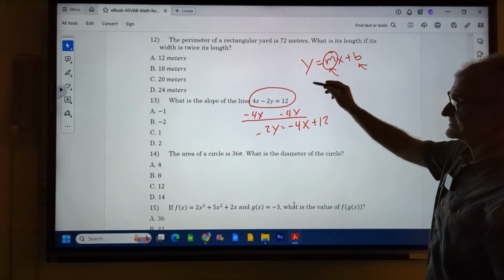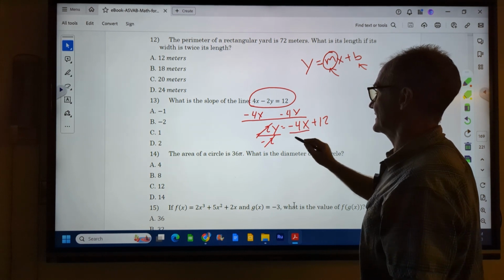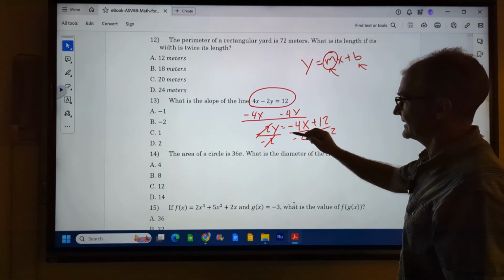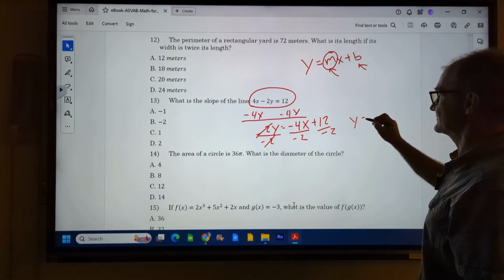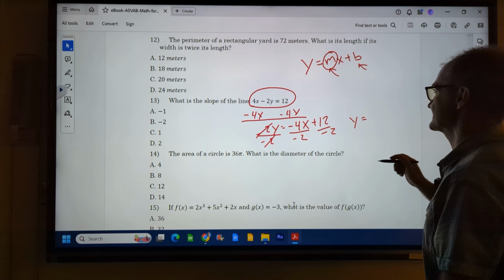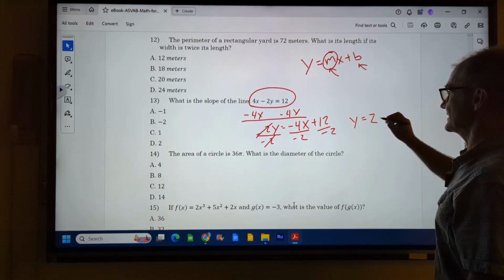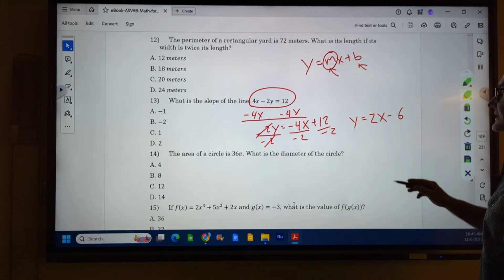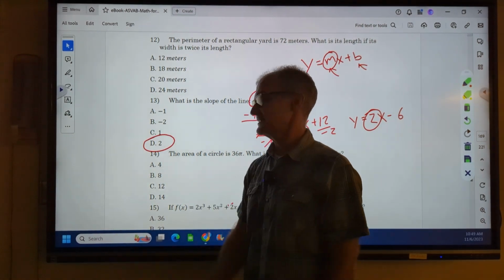I have to get y by itself. Divide both sides by negative 2. That's by itself. Divide this by negative 2 and this. These will cancel. Negative 4 over negative 2. Negative divided by a negative is a positive. So negative 4 divided by negative 2 is 2x minus 6. The slope of this line is 2. Correct answer, answer D right there.